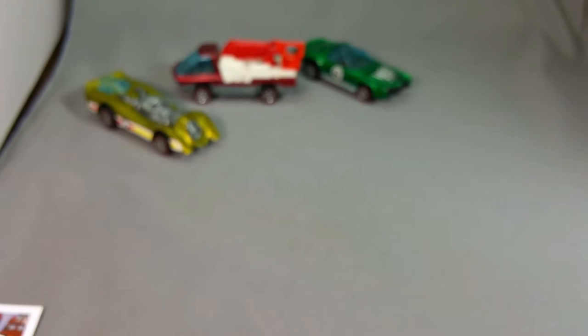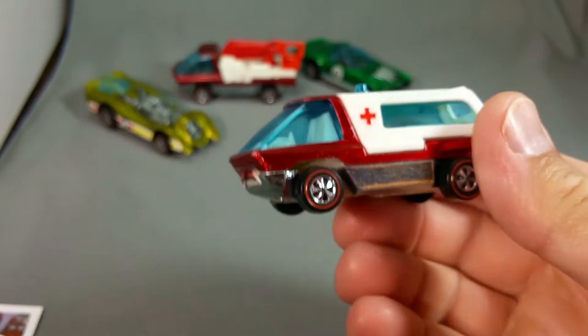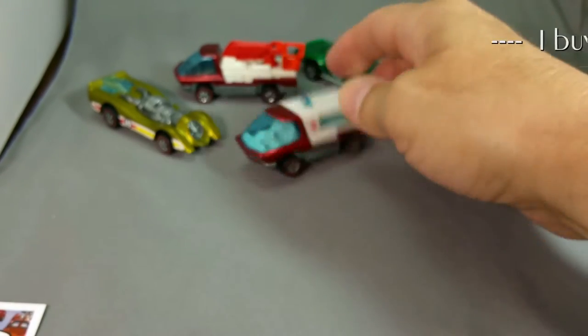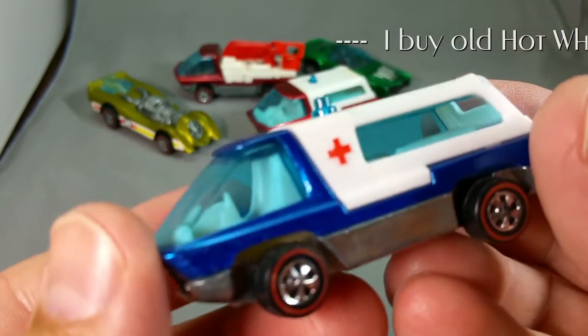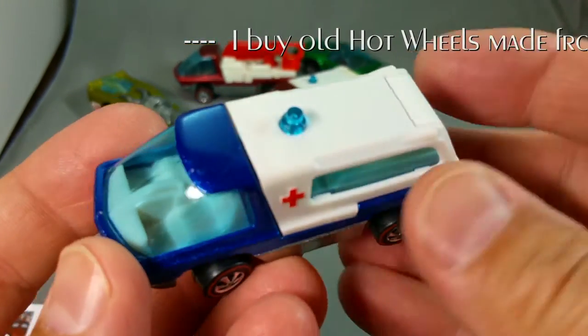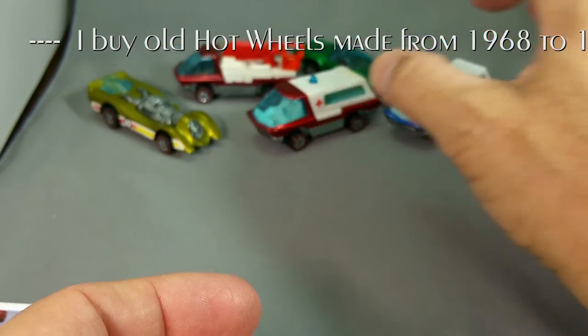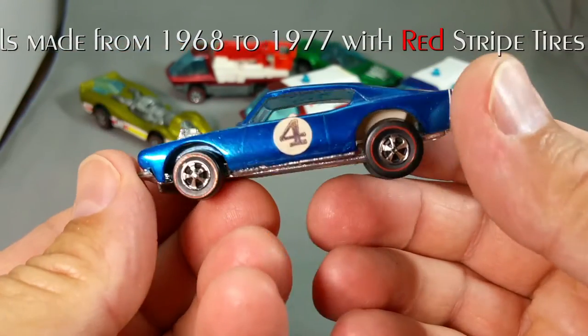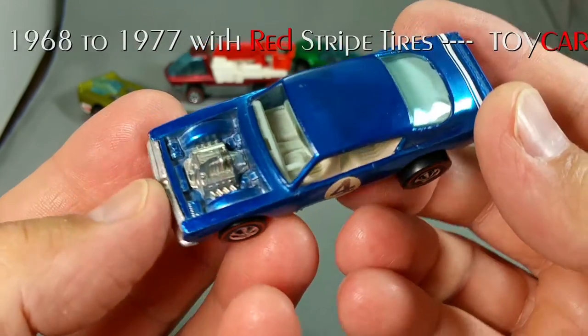Waste wagons, where did you go? Hey, check this out. Look at this ambulance from 1970. Two ambulances in this lot, a red one and a blue one. Look at that. Wow. You could have had one of those. As a matter of fact, I think I have another blue one. So if you're interested in a blue ambulance, come on down and see Dave.